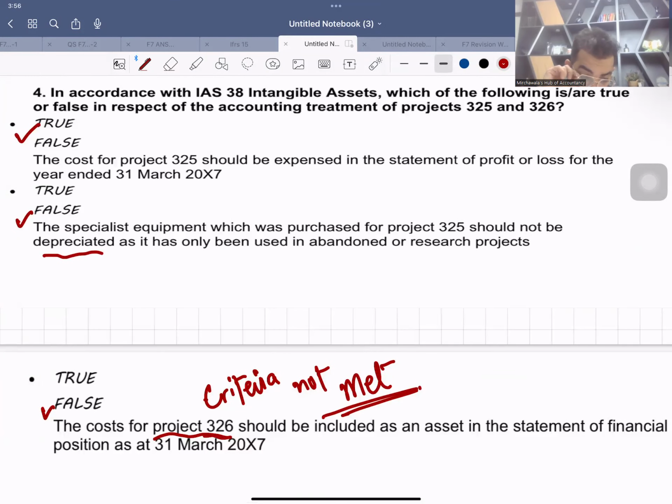So the first one is true, the last two are false.